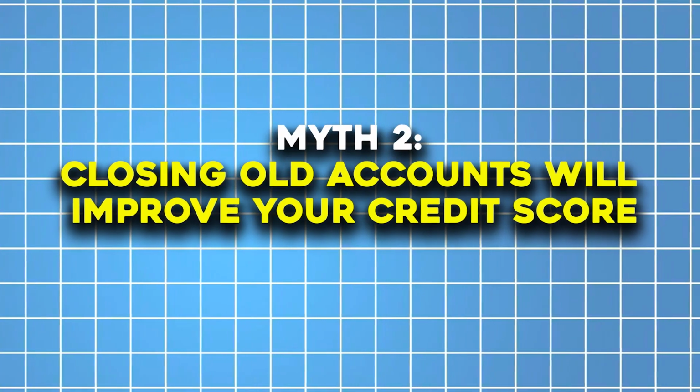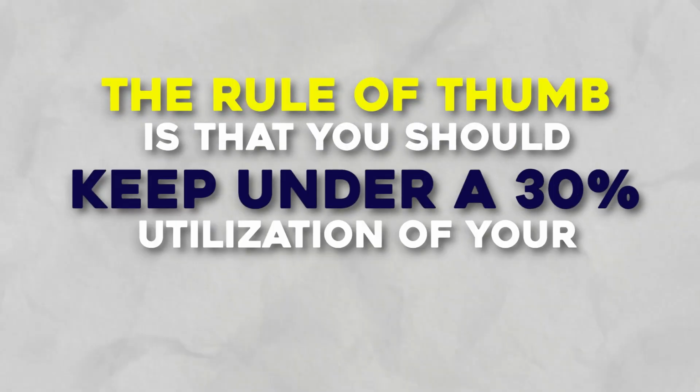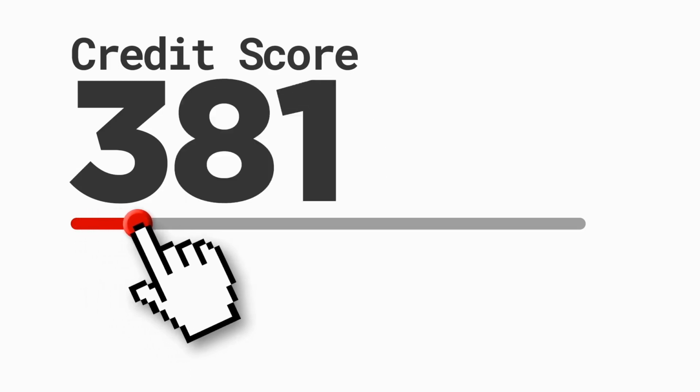Now, the second myth is that closing old accounts will improve your credit score. Believe it or not, closing your old accounts will most likely affect your credit score negatively. When you close an account, you lower your credit limit and you raise your utilization on all the credit cards and revolving debt that you have. And if you are familiar with credit card debt, the rule of thumb is that you should keep under a 30% utilization of your credit cards. Meaning if across all of your credit cards you have a $1,000 credit limit, you should only spend up to $300.